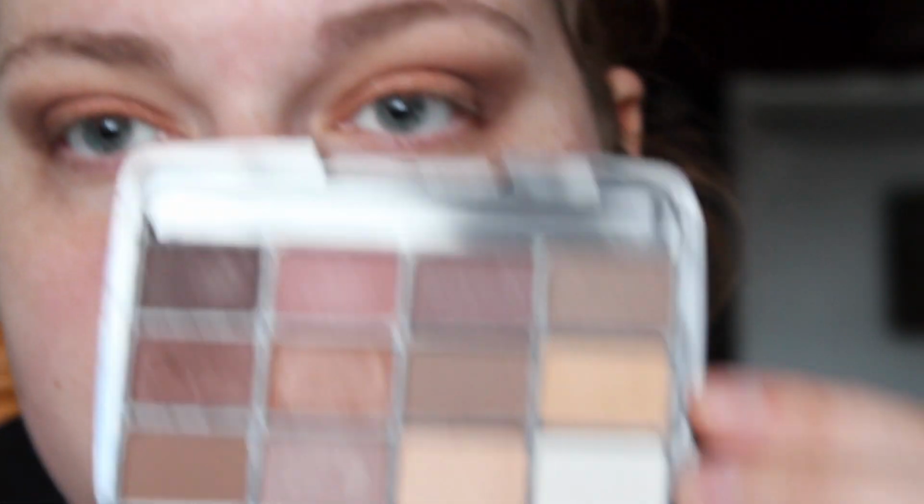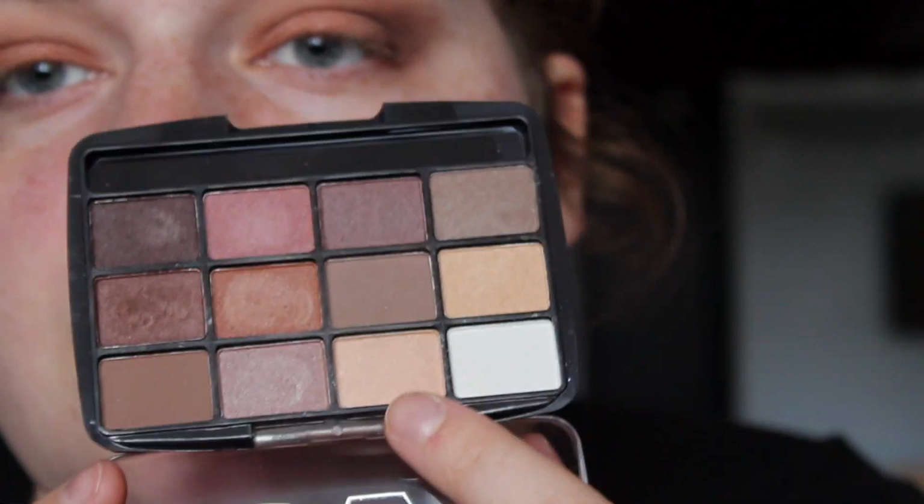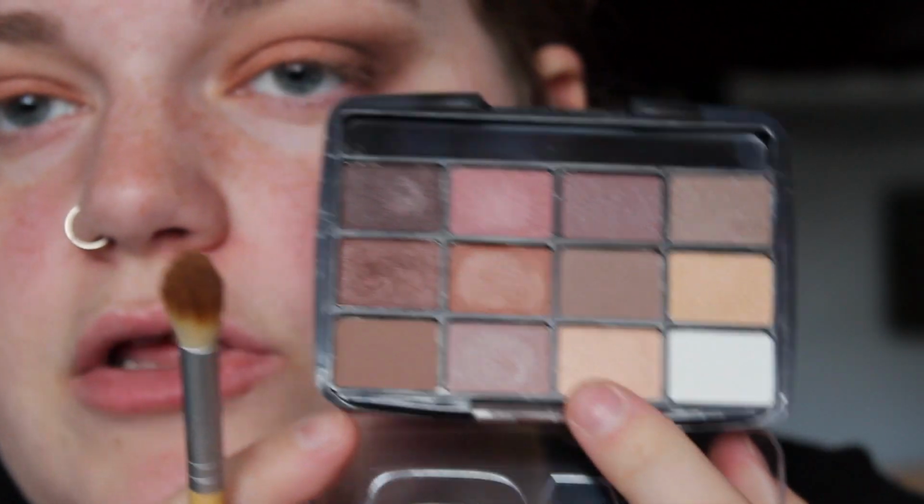Today is a day of trying things that are new to me. Try new things. I'm gonna go back in with my original fluffy brush and go in with the shadow and try to just diffuse some more of the edges. Oh, that blended away a lot of product. I'm gonna go back and reintroduce that darkest shade again.